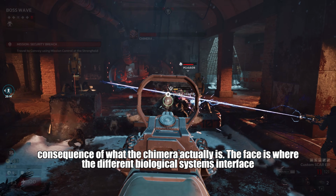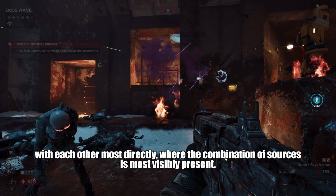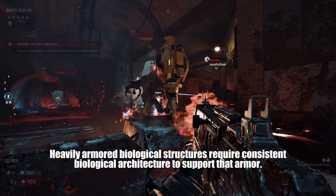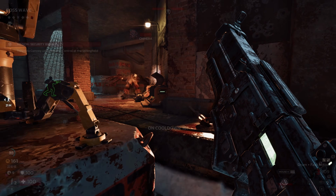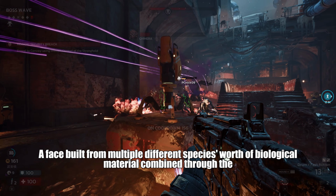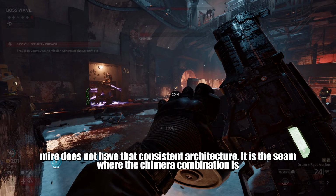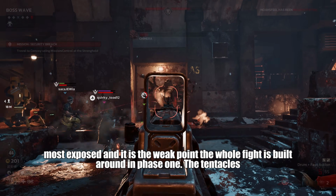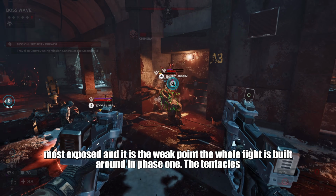The face is where the different biological systems interface with each other most directly, where the combination of sources is most visibly present. Heavily armored biological structures require consistent biological architecture to support that armor. A face built from multiple different species worth of biological material combined through the mire does not have that consistent architecture. It is the seam where the chimeric combination is most exposed, and it is the weak point the whole fight is built around in Phase 1.